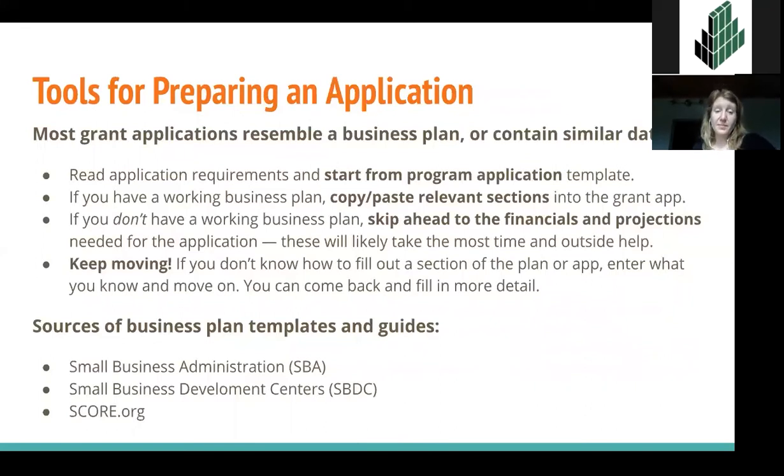That said, as you tackle these things, keep moving. It's not a big deal if you don't know how to fill out a specific section of the plan, or the application is asking for something that doesn't translate directly to what you do in your business. You can come back and fill in more detail, or you can reach out to one of the resources here at CEDA or SBDC or anywhere else to get some advice on how to fill that out.